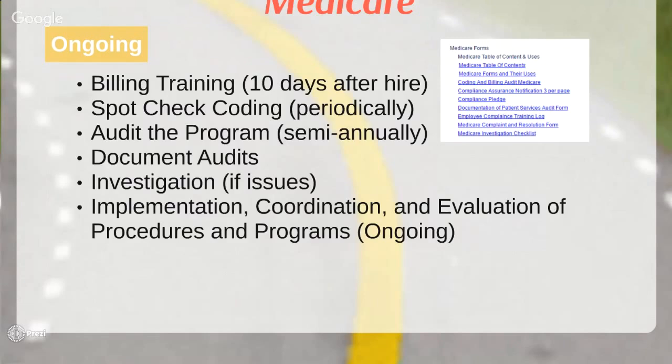I realize that it was a very arduous transition for a lot of you. I heard about it for months, and I'm still hearing about it. But that should be checked quite periodically. Semi-annually, we recommend auditing your program, okay, and then make sure to document the audits. And if there are any issues, make sure to do corrective and preventative action.